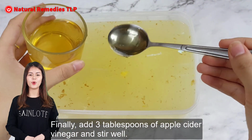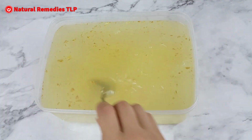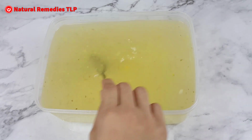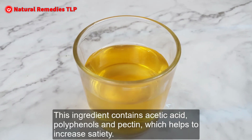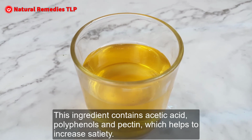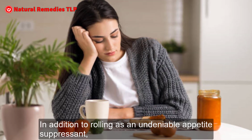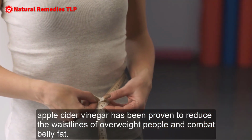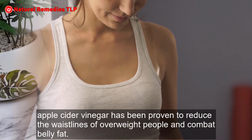Finally, add 3 tablespoons of apple cider vinegar and stir well. This ingredient contains acetic acid, polyphenols, and pectin, which help to increase satiety. In addition to working as an undeniable appetite suppressant, apple cider vinegar has been proven to reduce the waist size of overweight people and combat belly fat.